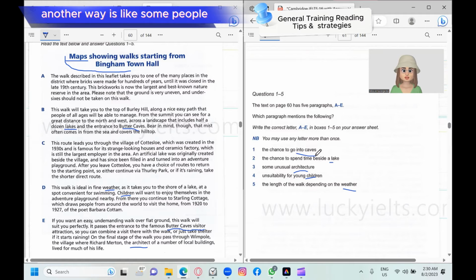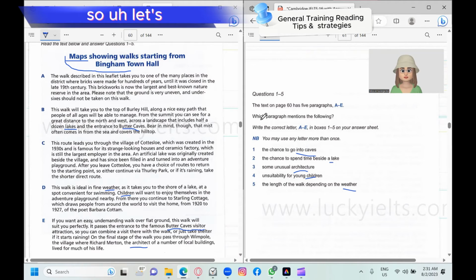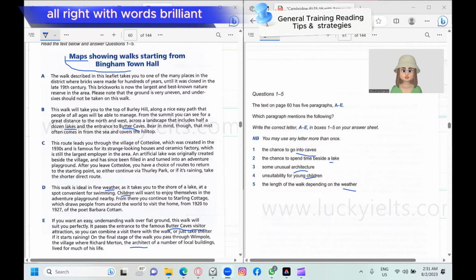Another way is that some people, if they have time, would want to go through it and read one and then try to find out the answer. So which approach would you like to follow? Would you like to read A first, or would you like to first track the words where you found the information? Go with words, I think. All right, with words. Brilliant. Let's find the answer to the chance to go into caves first.